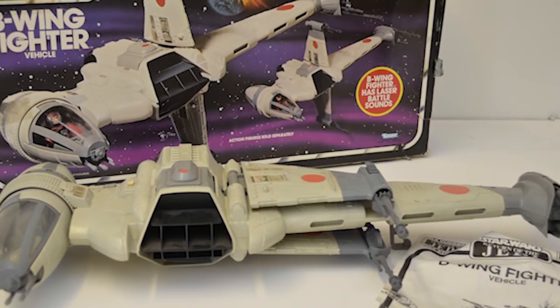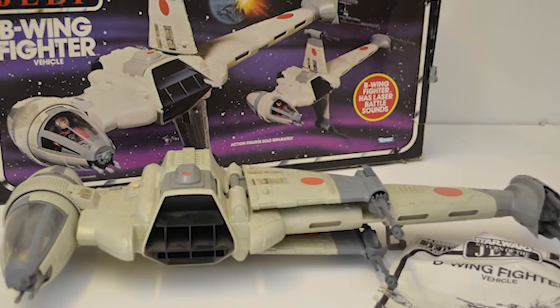Now, I know it's not the first toy that I ever got, obviously, because I had to have been maybe 5 to 6 years old when it came out. However, this is one of the very first memories I have of getting a toy. My dad was working at an auto parts place, and I remember after school I was picked up and I was in the break room waiting for him to get off, and it was my birthday, and the B-Wing, the Return of the Jedi had just come out, and there's a B-Wing just sitting there in the box.